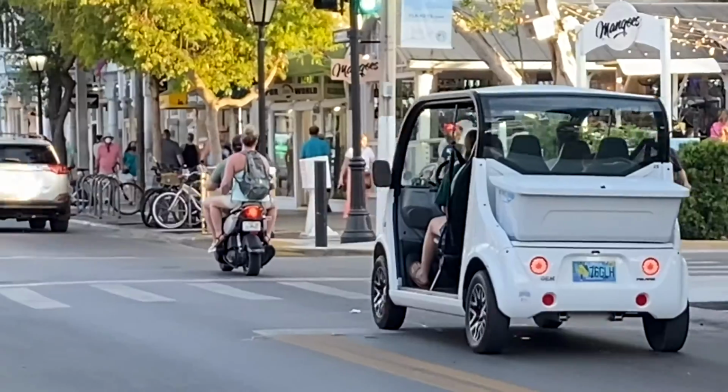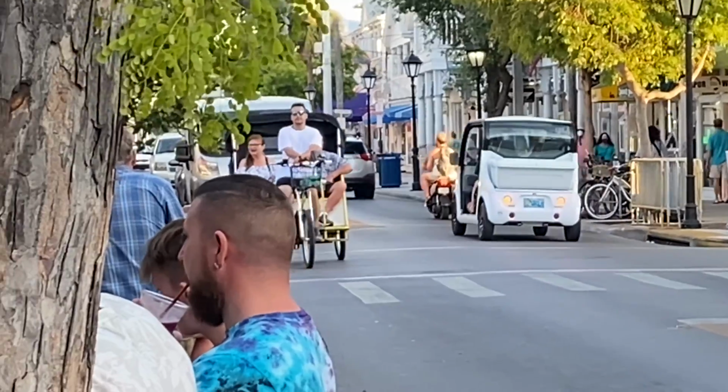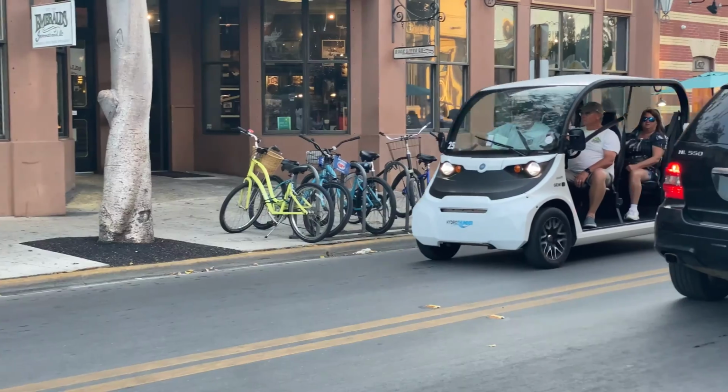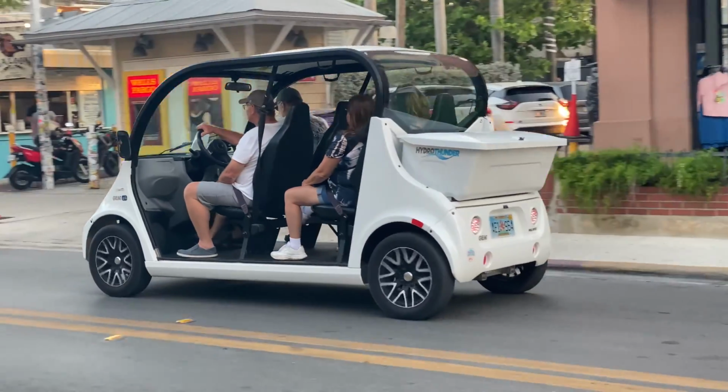If you are going to Key West, Florida, you will probably see these little electric cars driving around the island, and you can rent them, and they're actually a great way to get around. Open air feeling, you get to see a lot of the different parts of the island, and they're really convenient to park as well as hop in and hop out of.